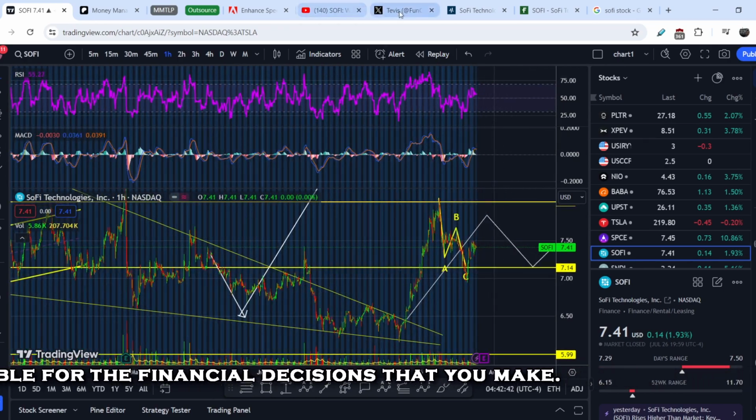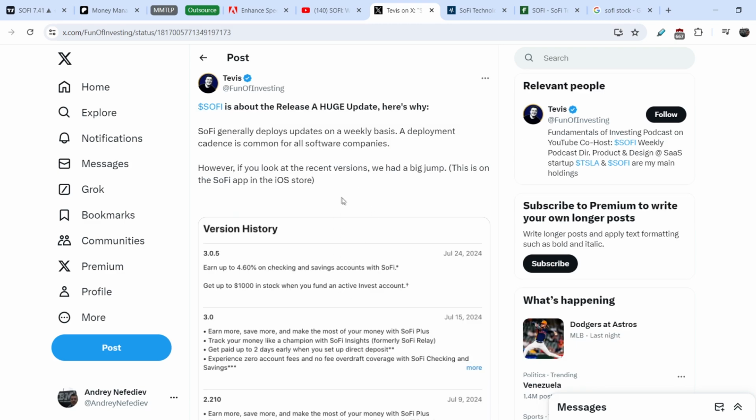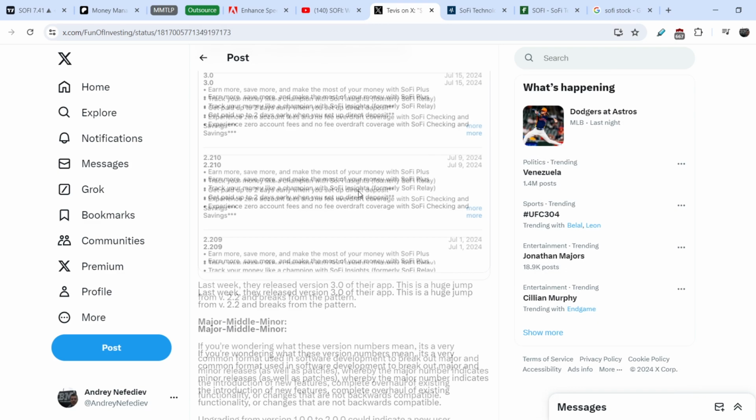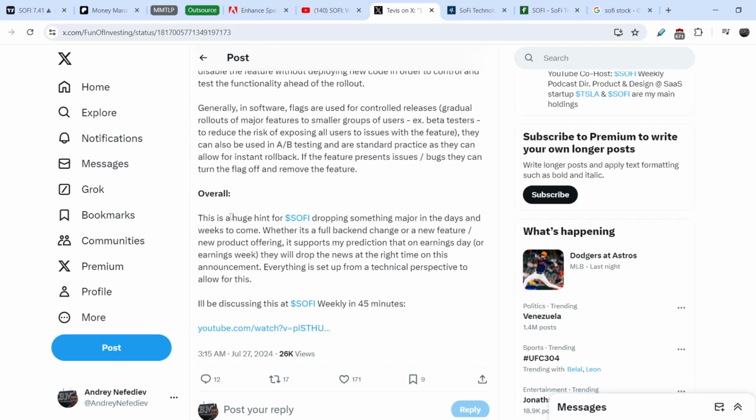By the way, guys, take a look at the news from Travis, a fan of investing. You can see we are on his Twitter account, and in his tweet that he published on July 27th, he made a very good due diligence in regards to the versions of the SOFI application. And his conclusion, let me quote you this. This is a huge hint for SOFI dropping something major in the days and weeks to come.